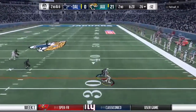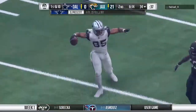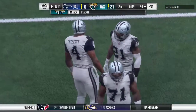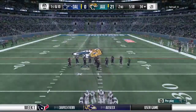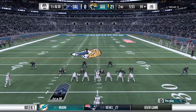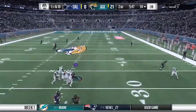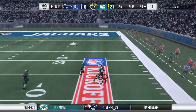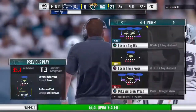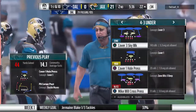Second down, Prescott. And he will find his man on the outside. And he'll get it up near the 35, right at the 34 here. It's an 8-yard pickup and leads to a new set of downs. They go play action here on first down. He's going deep for Brown. And that's caught inside the 30. And all the way down to the 22-yard line. A big play here for the Cowboys. 44 yards.